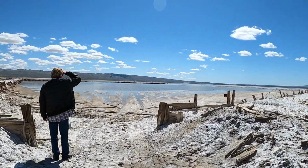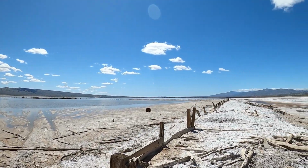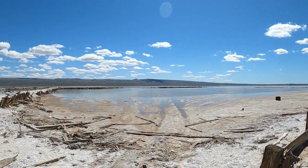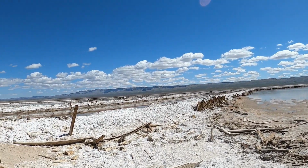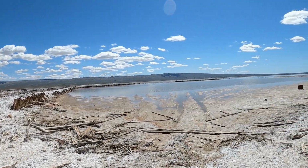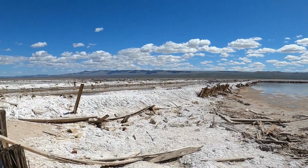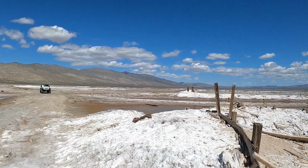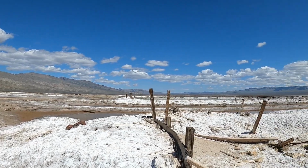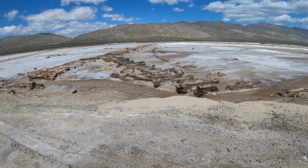It goes on for miles. Maybe not miles, but long ways. It goes all the way over there. This was the road we came in on. It went right through here. Yeah, there was a road here that's not here right now because of the rain. But it's wet way out here. It didn't look like that from the main road. Very interesting.